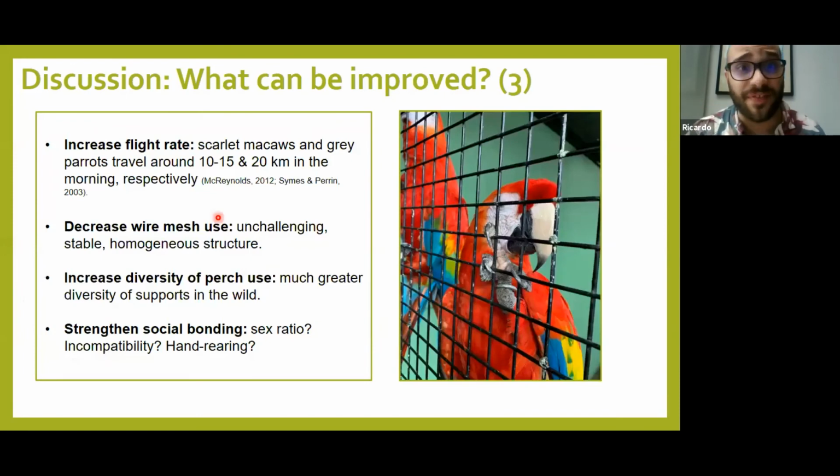Finally, we also want to increase flight rate because, of course, parrots fly a lot in the wild. They need to go over large distances to look for food, and in captivity, they're not doing it. We want to decrease wire mesh use because the wire mesh is very stable, very homogeneous, and it's not really challenging to climb on like they do in the wild.